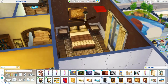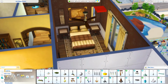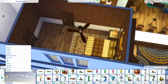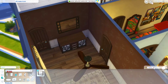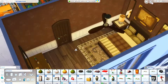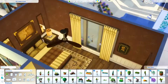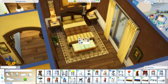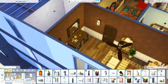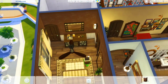For the decor, I stuck with lots of brown, a mixture of light brown and dark brown. This bed is from Seasons and the tables are from Jungle Adventure. So I'm still thinking of that fall, autumn, rustic, warm tones. The wallpaper is actually from Base Game, but it's one of my favorites to use with rustic builds, so I thought that would look nice in this bedroom.